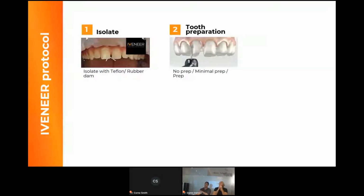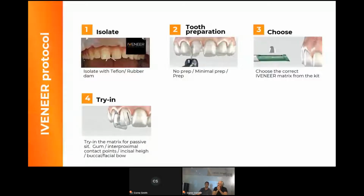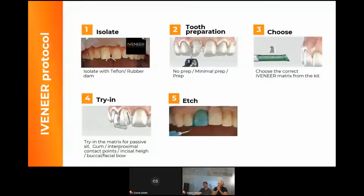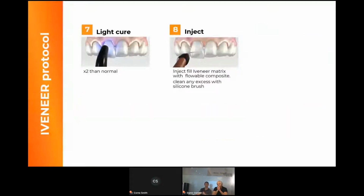We prepare or we minimally prepare the teeth if needed. We choose the right matrix from the kit. We try it. We cut it if we need. We manipulate it. We can work on it. Once we figure out that it sits, everything is okay, this is what we need, we take it out, we etch the teeth, we bond it, of course, light cure, put the matrix again.